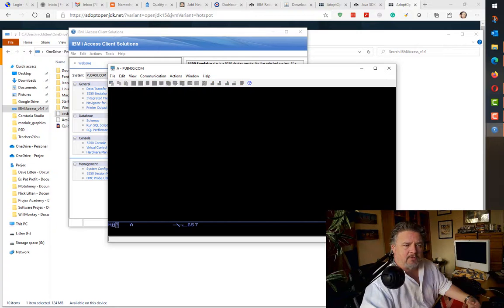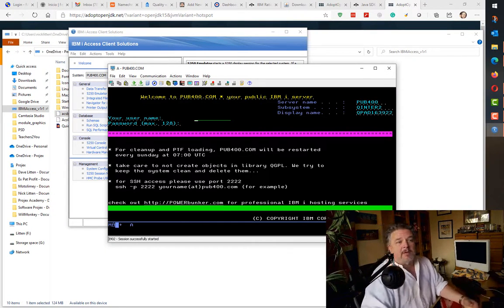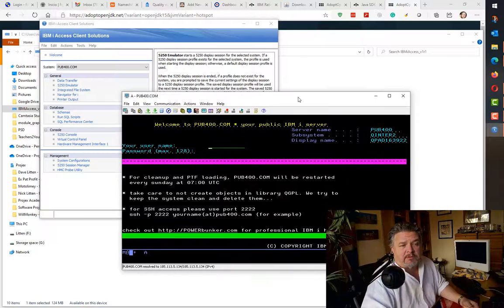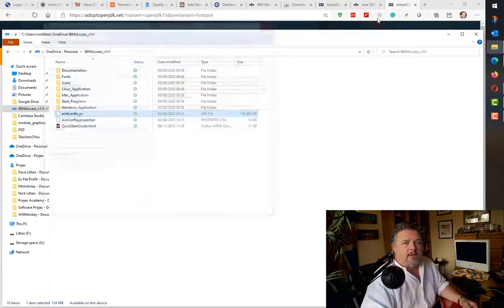Where is my sign-on screen? That's the beep of doom. There it is. So yeah, here's ACS running in the background. Here's the ACS terminal emulator, 5250 emulator running. And we're running everything in OpenJDK. So yes, it gets a big thumbs up from me.